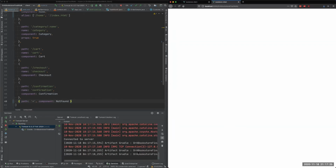Why does that little square say 2? Is that right? Which square? The one at the top with the red square, there are 2 things running there. Yes, I'm running port 8081 as well. Okay.